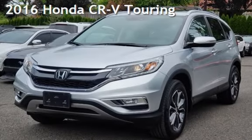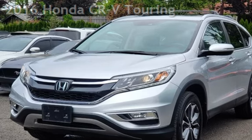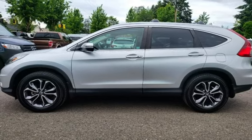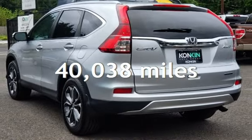Presenting a pre-owned 2016 Honda CR-V Touring. This four-door SUV has a four-cylinder, 2.4-liter i4 engine, with all-wheel drive, and an automatic transmission. This Honda is a great value with less than 41,000 miles on the odometer.